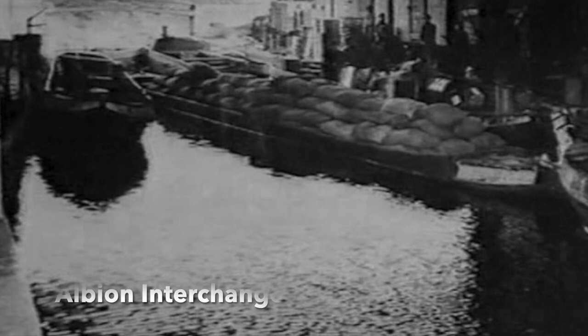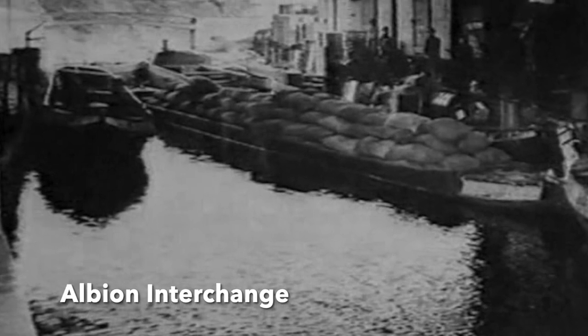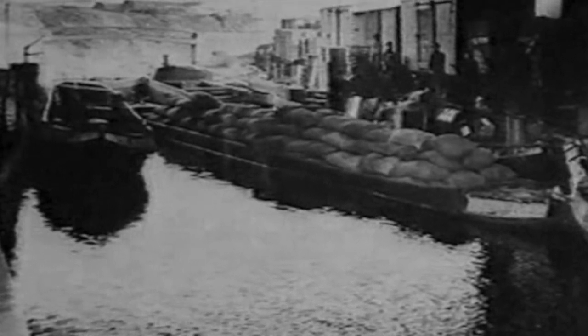And just to the left, there was the Albion Interchange, a place where the goods were moved on and off the London and North Western Railway. But of course, that was all long in the future as far as our Mr. Brindley was concerned.